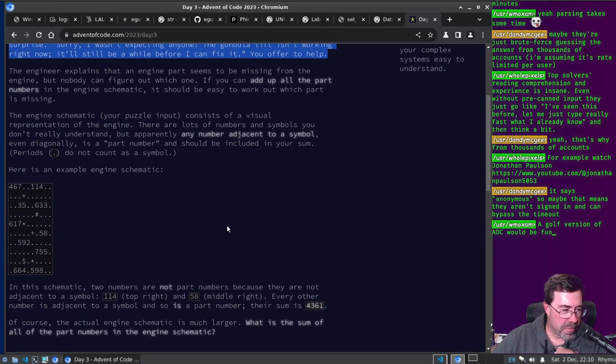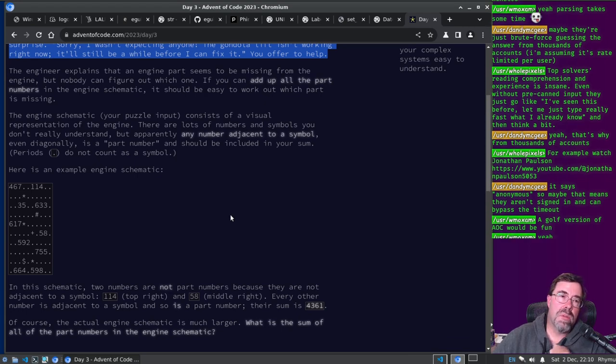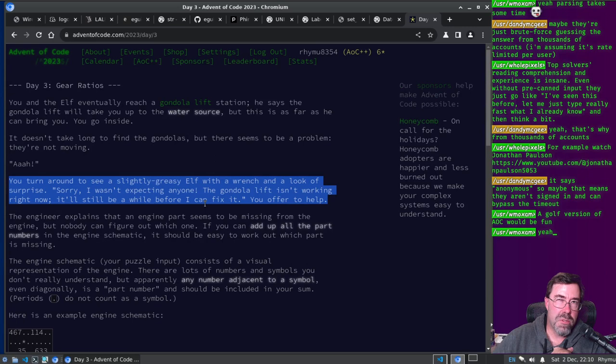The golf version of AoC would be fun, so, like, smallest program possible. Some people do that. It says anonymous, so maybe that means they aren't signed in and can bypass the timeout. I don't think you're allowed to post an answer that gets you on the leaderboard without being signed in. I think anonymous is when you sign in, you can appear as anonymous. So you can either appear as your name from whatever you authenticated with, or your GitHub link, or anonymous.